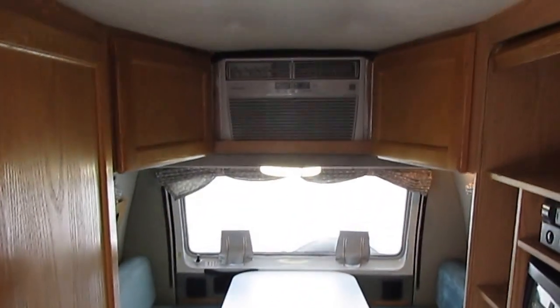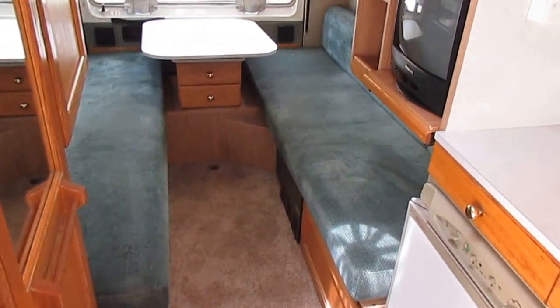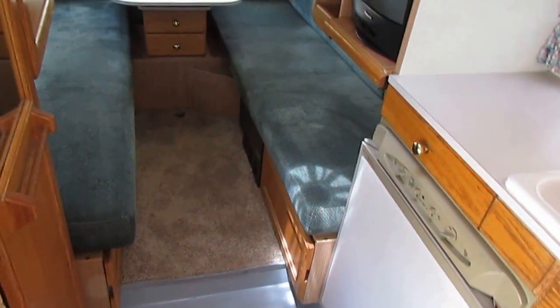That is how high the demand is for these vans, especially in this price range with a generator in this kind of condition. Very nice, very clean van. Somebody's going to scoop it up quick.